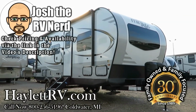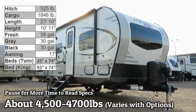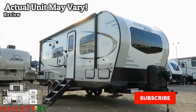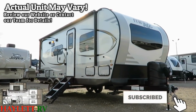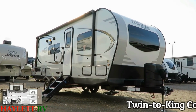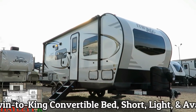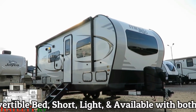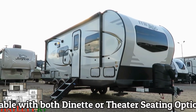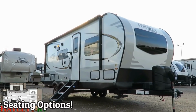Weighing in at just over 4,700 pounds, this Rockwood 2204S just landed here at Haylett Auto and RV in Coldwater, Michigan, and she is a beaut. There's a couple of neat retro throwback features I enjoy on the inside. Reminds me of the 70s and camping with my grandparents again. So let's hop inside and see everything that the ultimate package we put together here at Haylett Auto and RV has to offer in this nice little Rockwood Mini Lite.